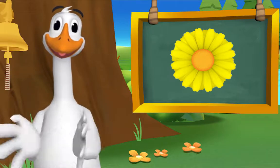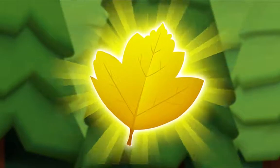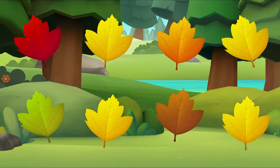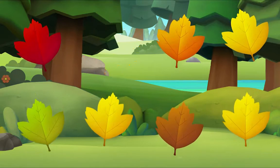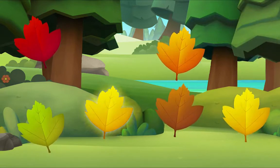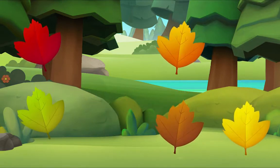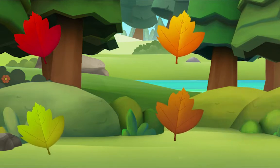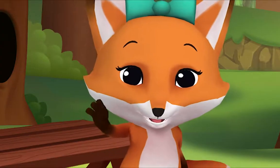Very good! I'm crunching leaves, but only yellow leaves. I see one! Let's look for more! Let's look for one more. Do you see it? There it is! We did it! Yay! See you!